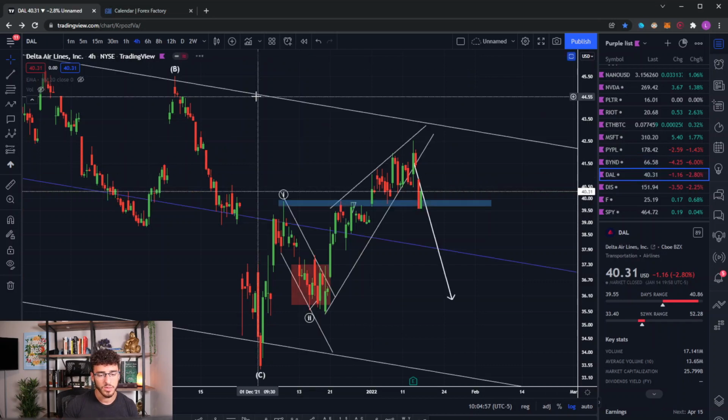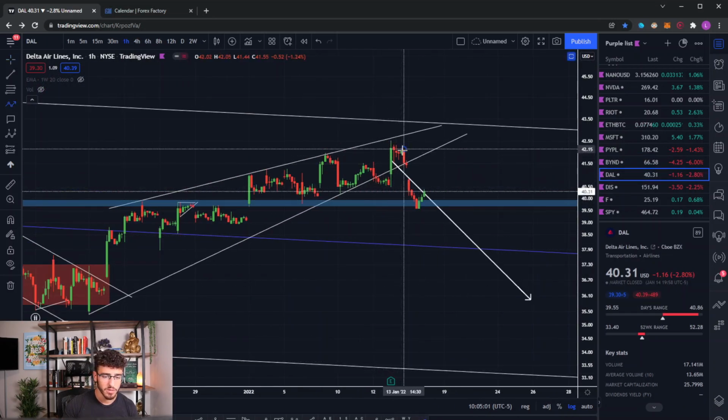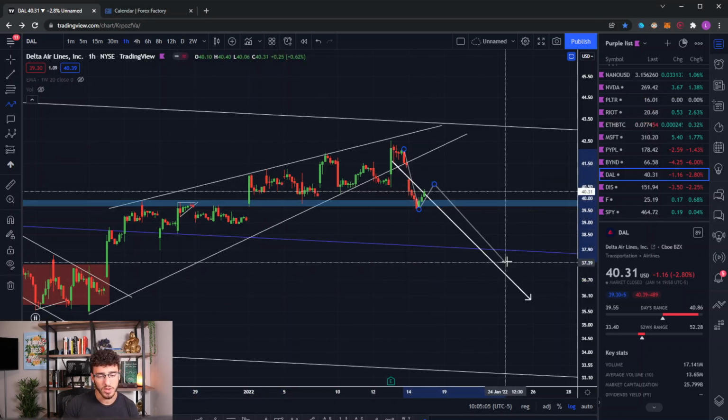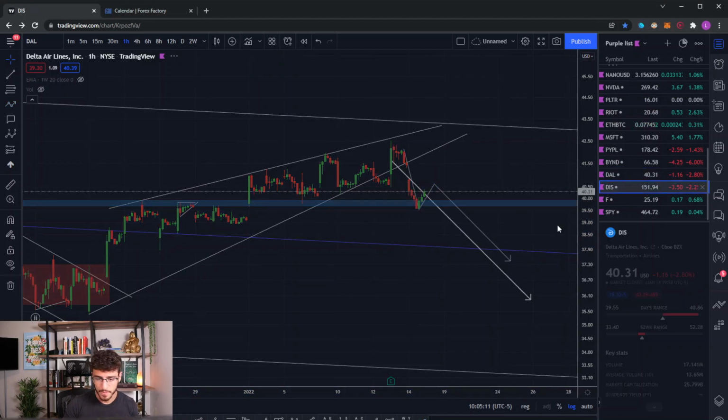I like this setup. Delta Airlines looks like we could continue lower. Looks like we had a strong impulse move breakout of this ending diagonal. Maybe we could get a little bounce before we continue lower, but I am seeing us come lower on Delta Airlines just because of the problems that all of the airlines have been facing recently.